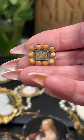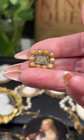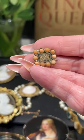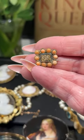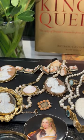Georgian coral. Some would call that a mourning piece. I think it was more of a sweetheart piece. They really didn't use coral as much for mourning. Woven blonde hair.